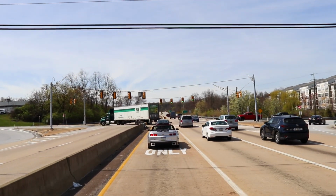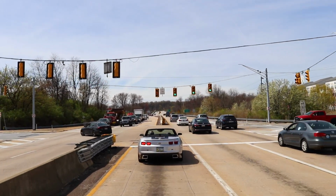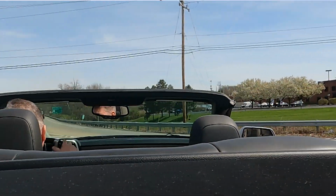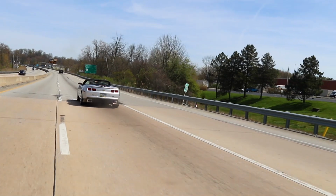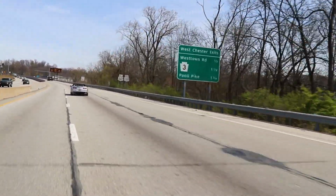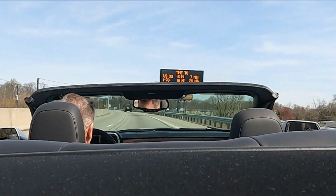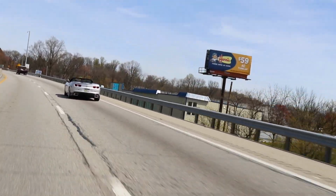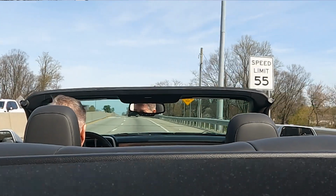Heck, we're even going to make the light here. All right, let's open this thing up a little bit. I don't know how it's set up for red line, but we're going to find out. Here we go. All right. That's nice. That's really, really nice. It sounds kick-ass. Right up to like 6,500 RPM.